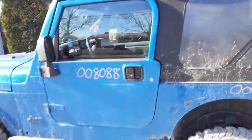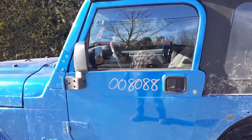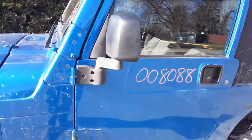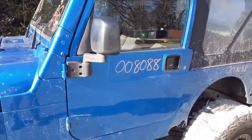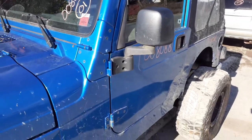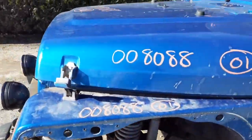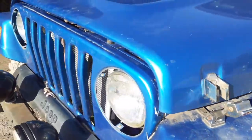Here's your left side door, manual window, manual lock. Okay, again, manual side mirror, black textured. The windshield itself is no good, but you got a windshield frame. You got a wiper motor, wiper transmission, wiper arms. Here's your left side fender. Here's the opposite side of the hood.